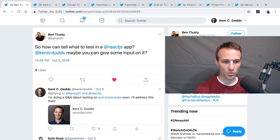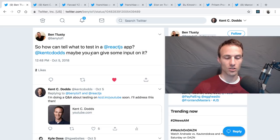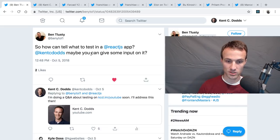So Ben, what I recommend for knowing what to test is think about your application from the perspective of a user. So if you're using this application and you're a manual tester or something, and you're tasked with manually testing this component, how would you go about doing that? And what parts of the application would be most important for you as a manual tester? Your goal is to make sure that what you ship to the user is going to work every time.